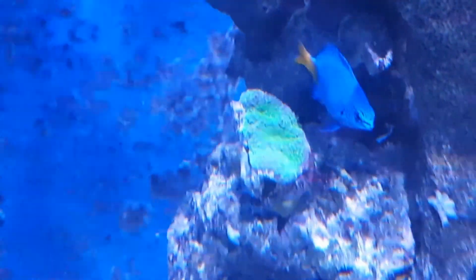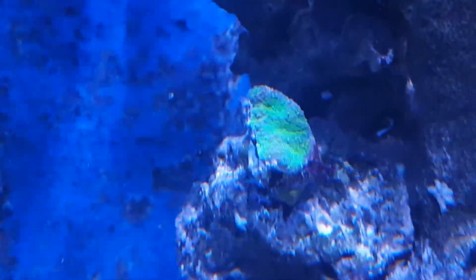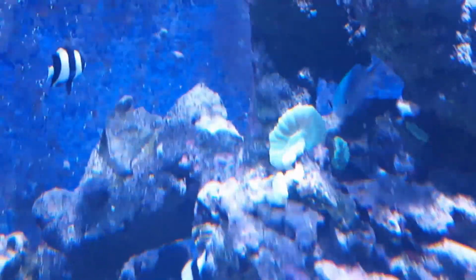Haven't seen a massive amount of growth on this Favia frag here. I don't think it was getting enough light, so I've slightly increased the lighting and adjusted it, and it's looking a lot better. Now here's a polyp expansion on my trumpet corals. Before they weren't expanding at all, and you can see one of them especially has got really big.